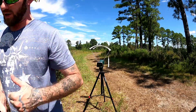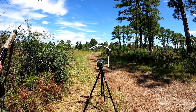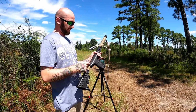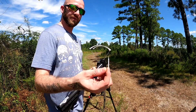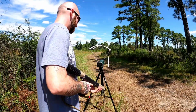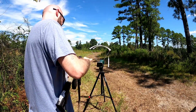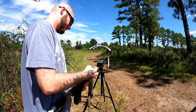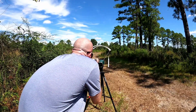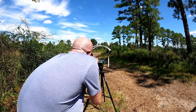All right, so now we're gonna shoot us across. We're gonna be using this pistol again, carbine rather. This is the Benjamin Trail NP Mark II break barrel, and we are again shooting the Crosman 7.9 grain pellets. 488. 528. 525. 527.